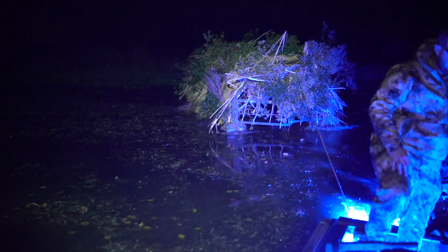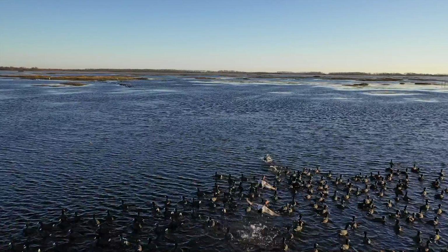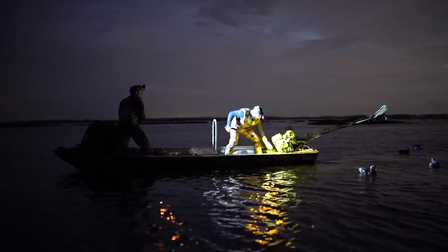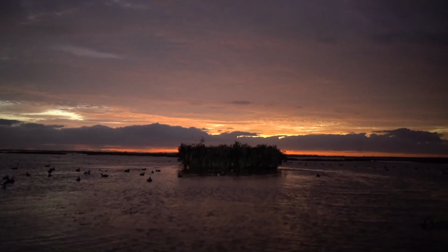So what we're doing this morning, we have 2 boats. We're gonna be setting roughly 400 decoys. One boat's gonna be moving the blind out to the center to lock in where the cans were positioned with the coots. We got probably 200 coot decoys we'll be putting out with a few divers mixed in, also a few puddlers, and sunrise is coming up not far away. Let's see what we can do.